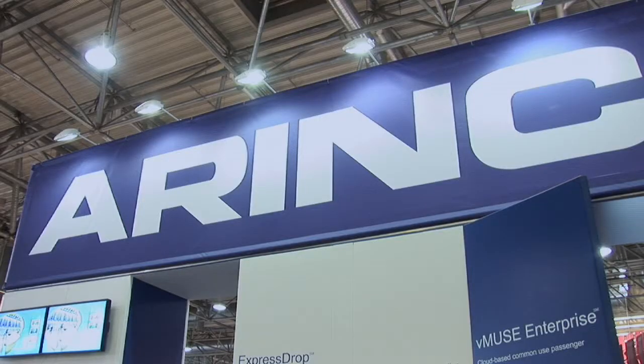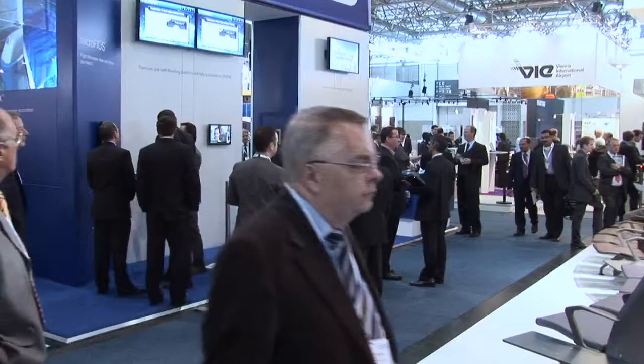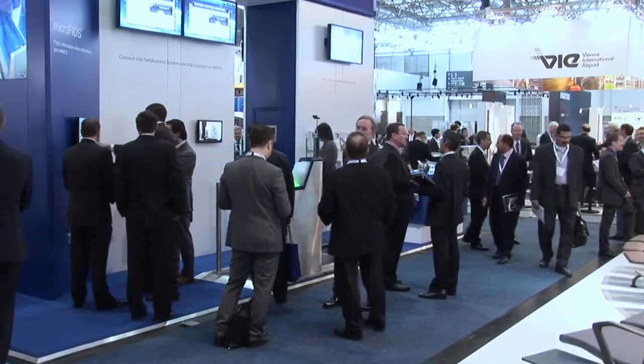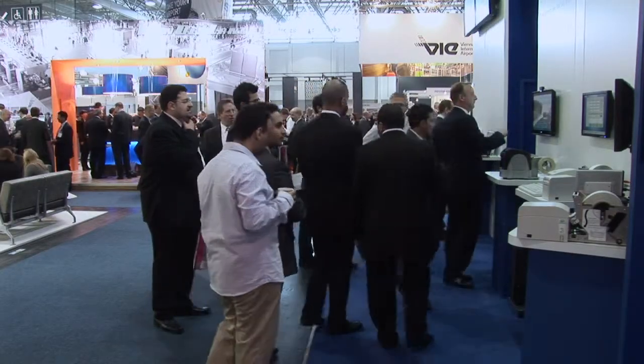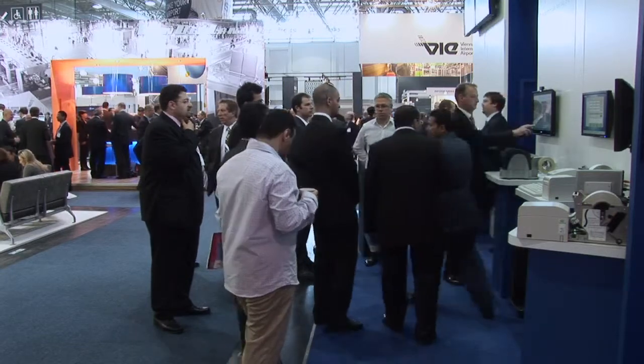And what's been the reaction here? It's been very positive, a very busy stand, a lot of interest in all of our products, but in Express Drop in particular. The whole passenger self-tagging is becoming of greater significance and greater importance to both airports and in fact to users. I think it's a modern day perception that it's self-service everything, particularly with the younger generation, and this is just another development of that.